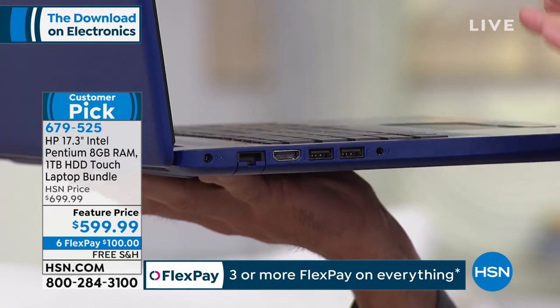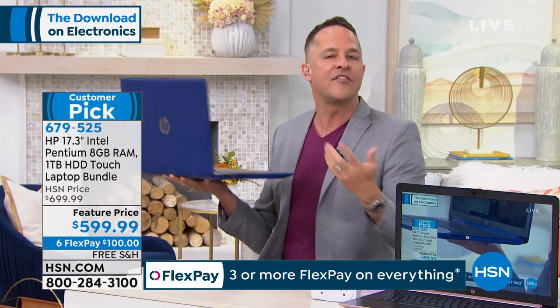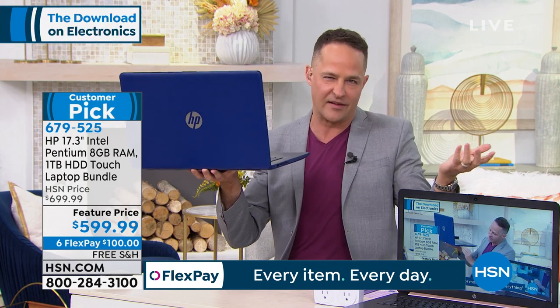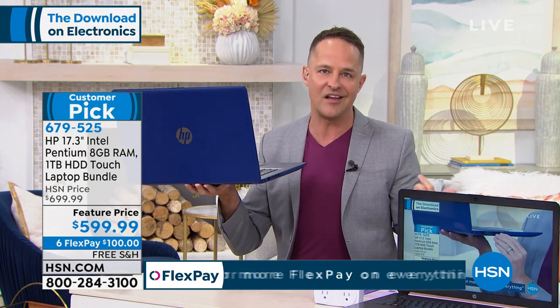So again, if you want to do presentations or you want to plug this into your TV, if maybe you have a DVD or a CD that you want to play and you'd really like to watch it on your television, but you don't have a DVD player anywhere in your house, well, now you do. This is your portable DVD player because it has the optical drive and it has the HDMI out port. It's really easy to just plug this into the TV and watch through there.